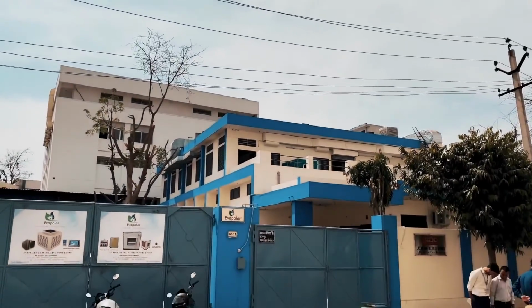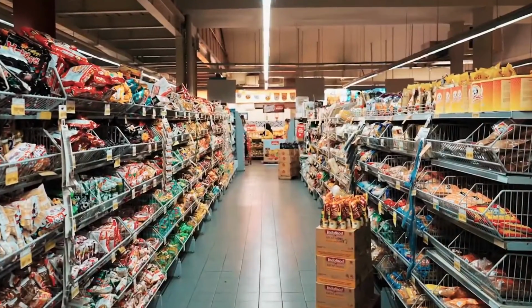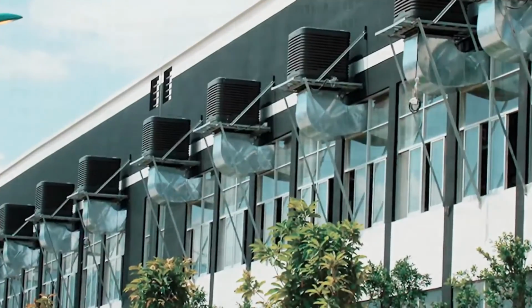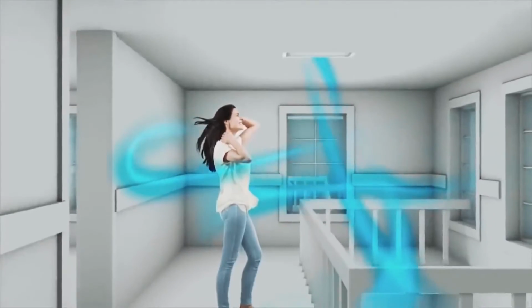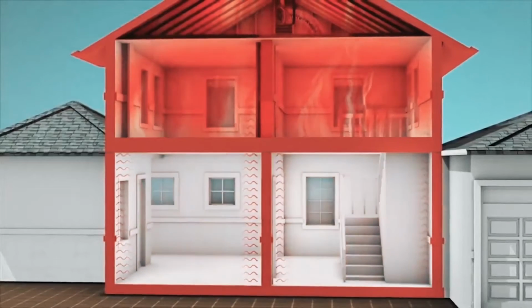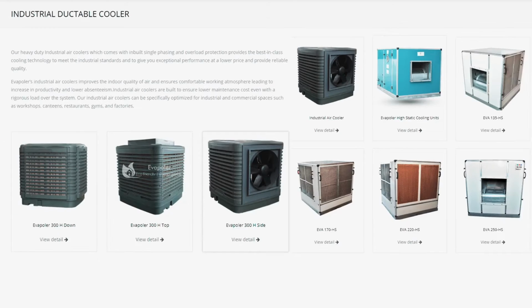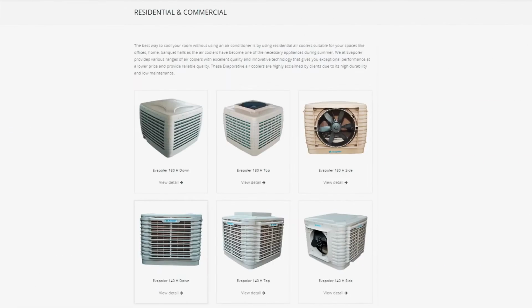Evapolar Eco Cooling is an ideal solution for manufacturing units, large warehouses, retail outlets, gyms, to name a few, as it reaps the benefits of fresh air systems with inherent avoidance of recirculated air and harmful refrigerants. Evapolar provides a vast variety of cooling solutions as per your need.